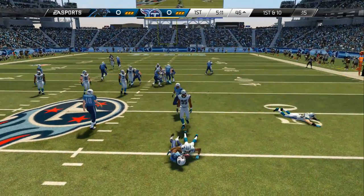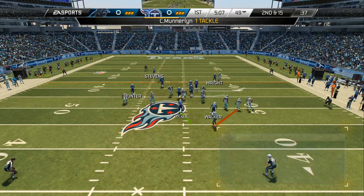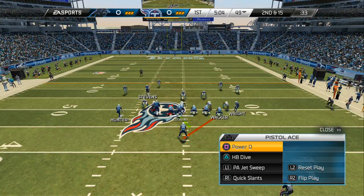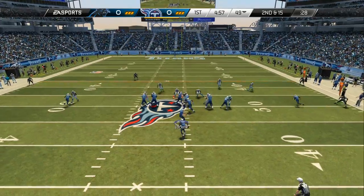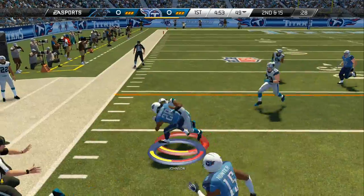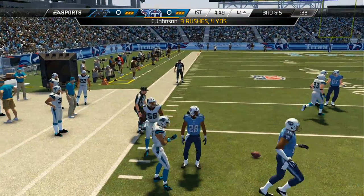Johnson's taking the handoff. They knock him down behind the line of scrimmage. Got to give the defense some credit. On first down, there's so many things the offense can do. They were ready for that play, and they stopped it. Second and long. They feed it to him again, and he'll try it left. And now they'll be on the other side of the 50 after this play.